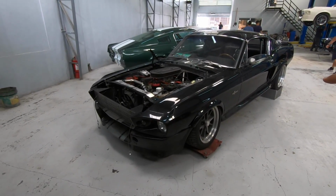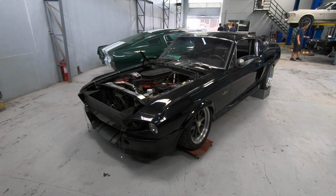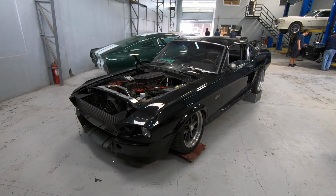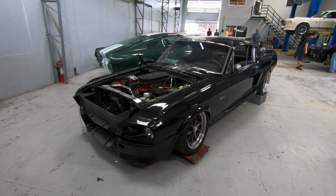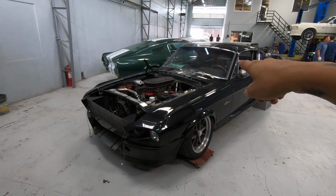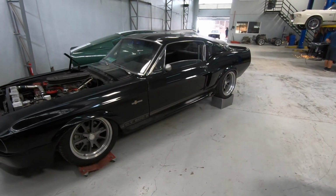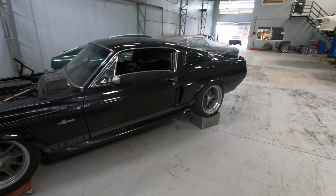We've now converted this to a manual gearbox because the automatic gearbox really wasn't cutting it and it was just making it harder to drive. It wouldn't shift and select properly, so now we've converted it to manual. We're just fixing some of the brake boosters and stuff. This car will be for sale later on. If you guys are interested, let me know.